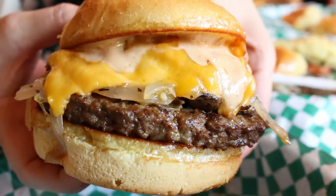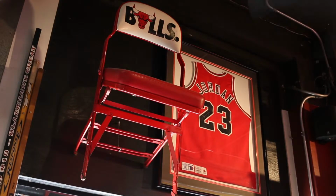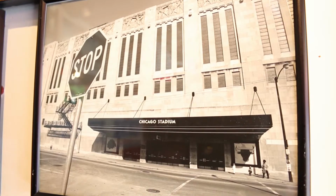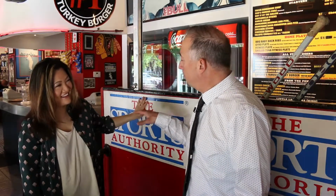It's all fresh. So we accumulated a lot of sports memorabilia, jerseys, a Bulls bench from the old Chicago Stadium. This wall is actually called a dasher board. The Chicago Stadium was demolished before they built the United Center. My brother and I went in and got a piece of this wall. It was 20 feet long. The dasher board is what separated the Blackhawks bench. For about 70 years, the Blackhawks had leaned up against this wall. This separated the bench and the fans.